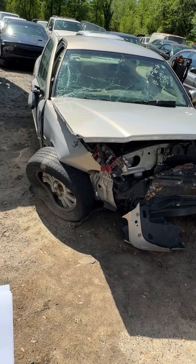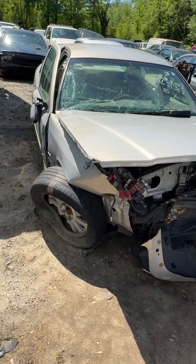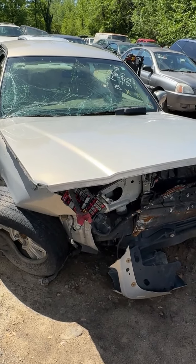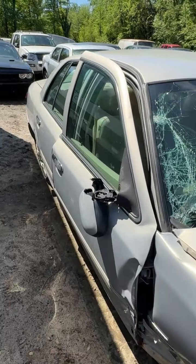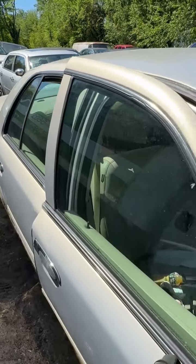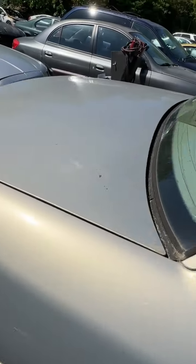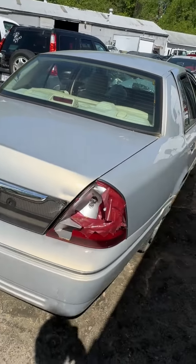All right, lot number 37 is going to be a 2010 Mercury Marquis. No key on the Marquis. You can see the damage up in the front, cracked windshield. Obviously not going to do anything even if we had a key, airbag deployed up front. Walk around to the back end, got a broken tail light over here on it.